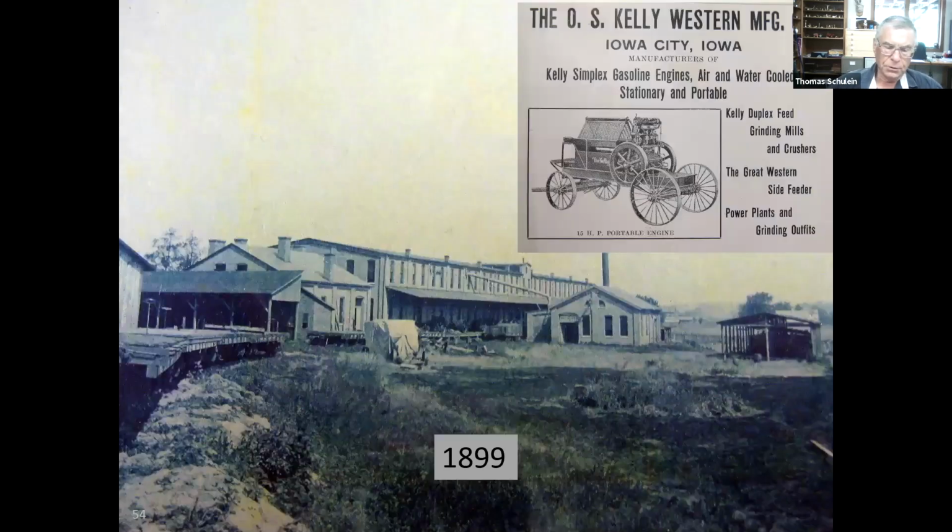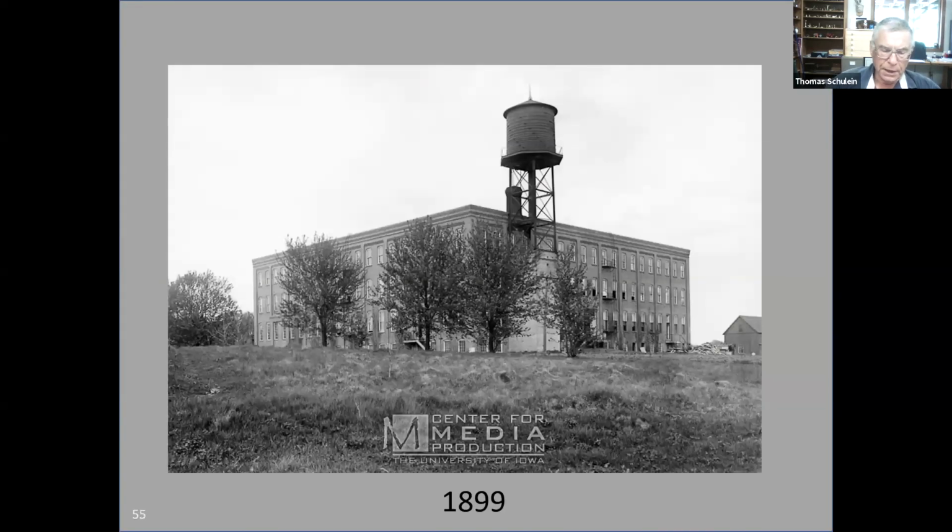That same year, two larger factories were built just east of the city limits. There was the O.S. Kelly factory that manufactured farm machinery and implements. You remember it as the Advanced Drainage Systems factory in recent years, before it was torn down. And also in 1899, Willard Maine began construction on a jewelry factory in East Iowa City. Maine claimed it was the largest jewelry factory west of the Mississippi River. Almost 40 years later, it burned down in a spectacular fire in 1937.